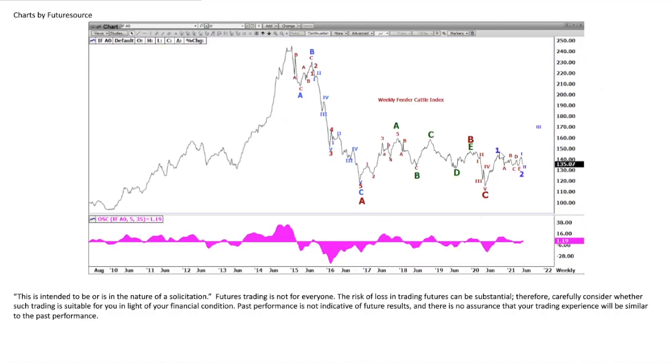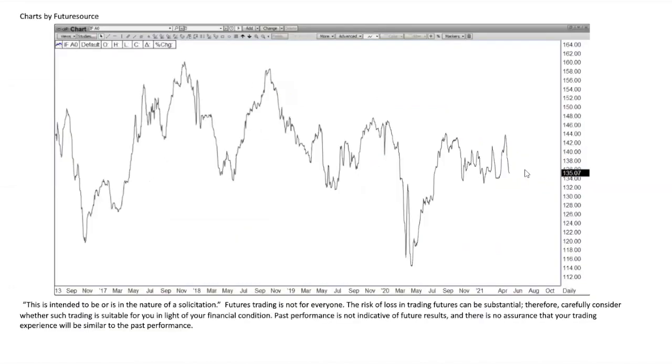I can count 5 waves up to this high. And this is August of 20 is when this high is right here. Now we just start trading sideways ever since that point, and we haven't been able to break out of it yet. So with this, it leads us to two different aspects that might take place.